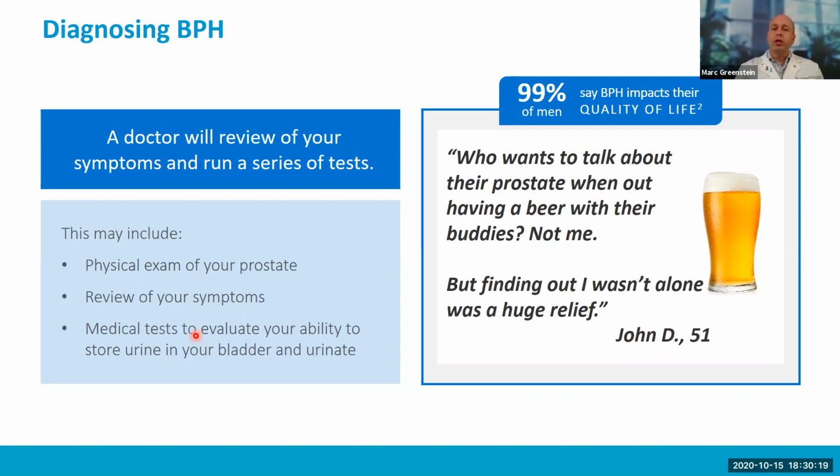We will also do pressure testing. We want to know how much pressure is being generated in the bladder to urinate, because a bladder that's working real hard is a bladder that's going to not work later if we don't treat it in time. And the last thing we want is a patient to come in and their bladder has given up. That's always hard to handle.